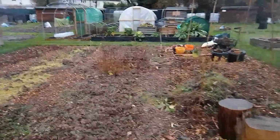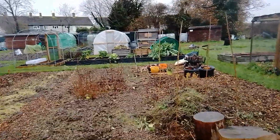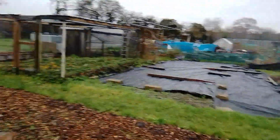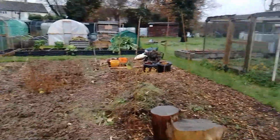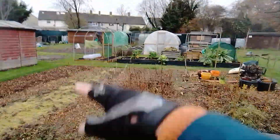Now, one thing I'm thinking of doing is another hugelkultur bed, or as my hugelkultur mounds aren't actually a mound above ground, it's more in terms of burying wood underground. And this has been a concern of mine ever since I've had this plot, is to raise the level of the ground to stop it flooding so much.